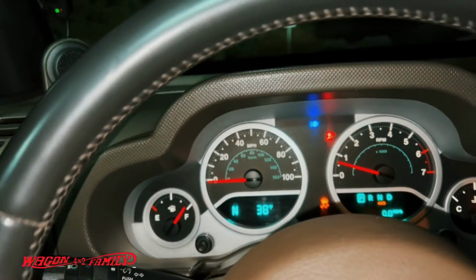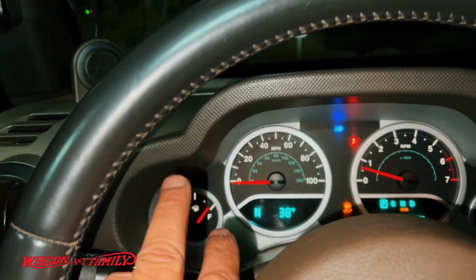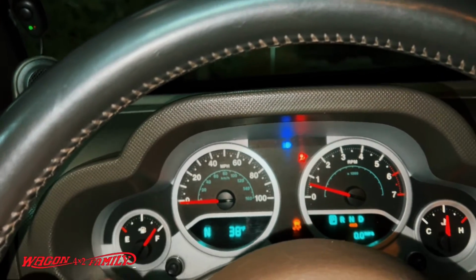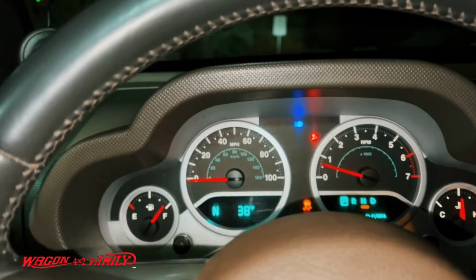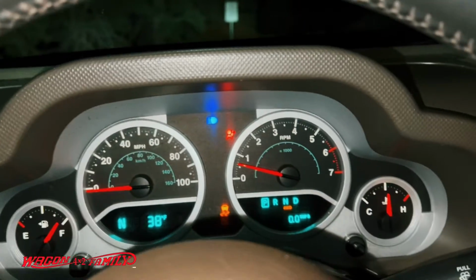You can see right now I'm pointing a little bit downhill, but I got almost a full tank. If I level out, it'll still be full tank. I really did baby my Jeep up here from Fresh Pond. That's where I filled up, and so just above that full line, that's what I would say.